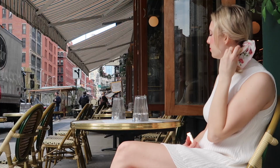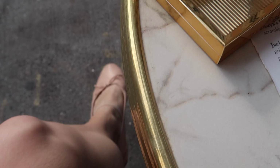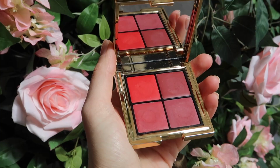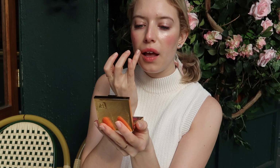Starting with Rouge, this brand was founded by Jeanne Dumas, and it's centered around the idea of noticing the woman first and then what she's wearing. And this is her lip palette. The colors are rich and creamy. They're very pigmented, but they also blend very easily.